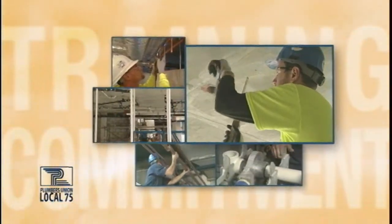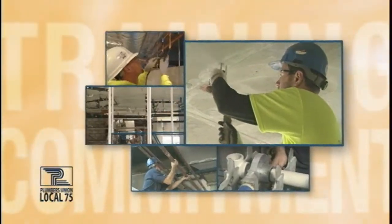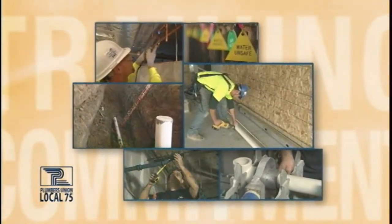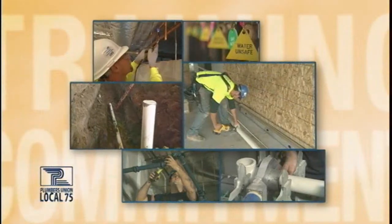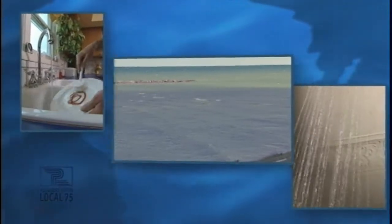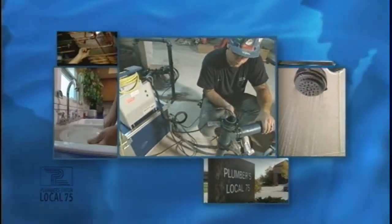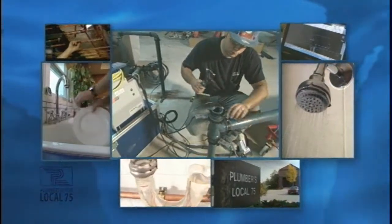It's plumbers who are committed to a career and have been trained to protect the health and safety of our water system and make sure you never have to think about where it comes from and where it's going. Yes, we're fortunate here in Wisconsin to have an abundant supply of clean, fresh water, but even more fortunate to have a highly trained and committed workforce to keep and deliver it that way.